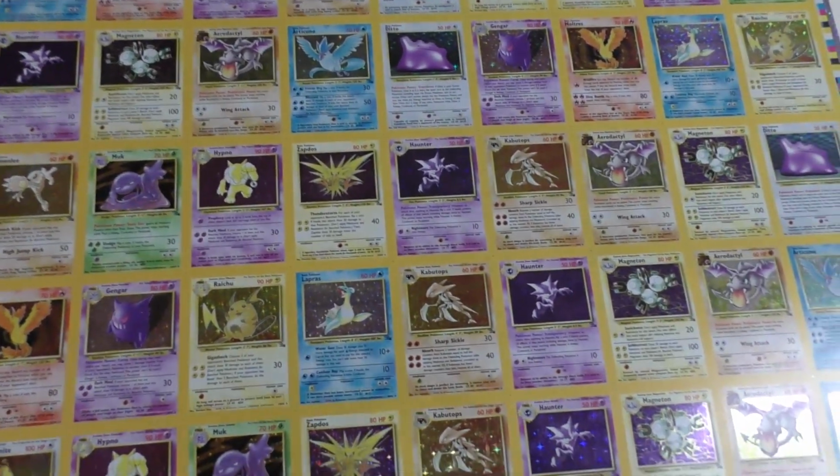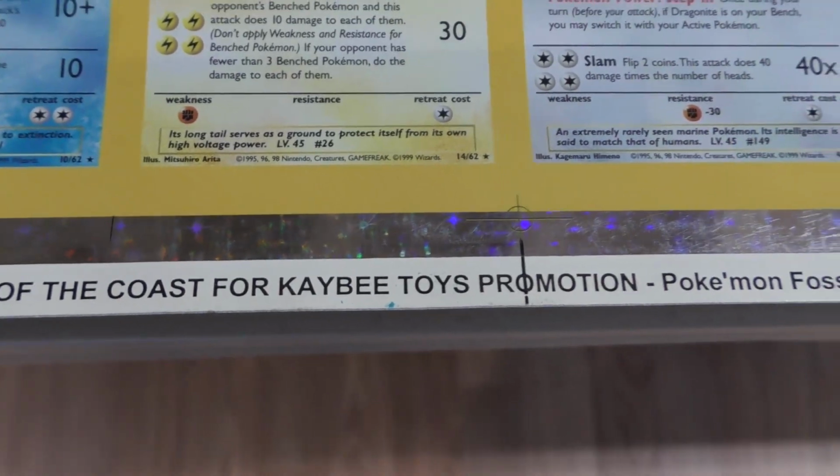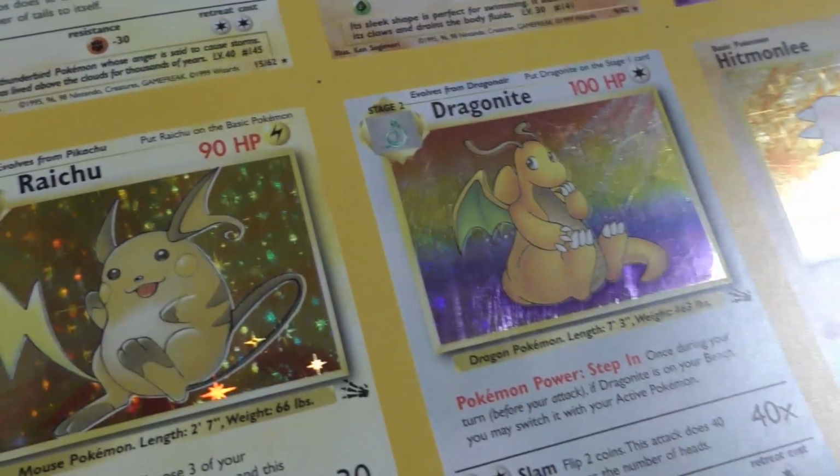Who knows? I really don't. I've never actually seen a Fossil uncut sheet with the hollow pattern that is not from the KB Toys. So I think that would be an even more rare situation. But if you're looking at the hollow foil in these cards, you can see they are scratched up.